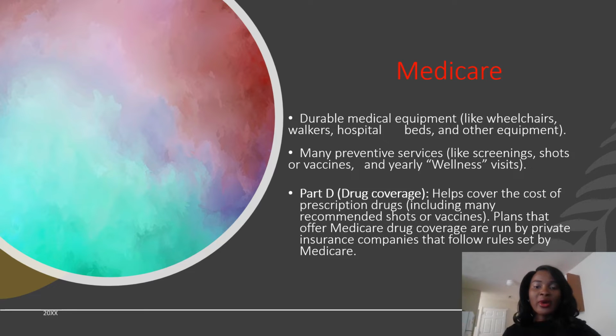And we're going to talk about Part D Medicare, which is drug coverage, and it basically helps cover prescription costs. And this is something you have to pay extra for. This is not automatically given to you once you're qualified for Medicaid. So this is like an extra.